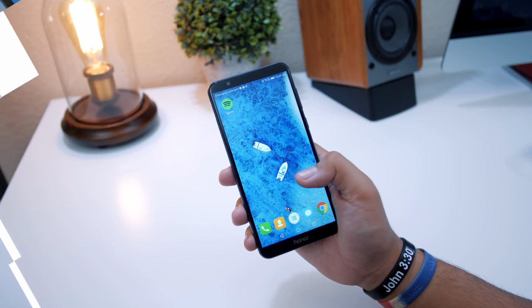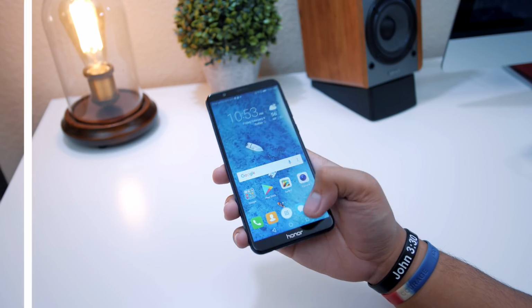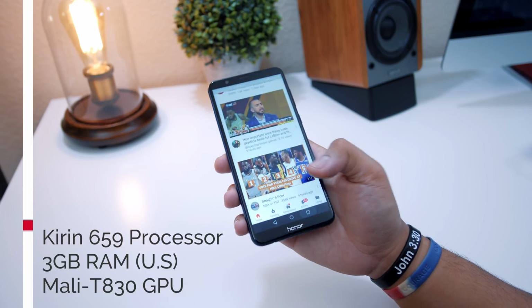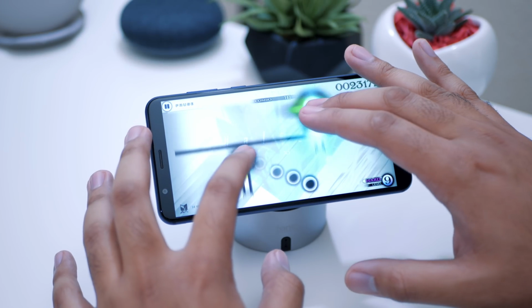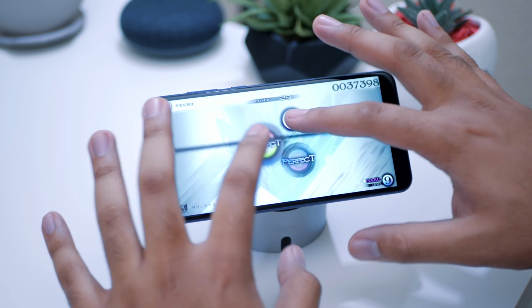Now, when talking about performance and software, in my experience, it was pretty much exactly what I expected, especially from an Honor device. Honor phones do have a good reputation for being very solid devices in terms of performance, and the 7X is no exception. Aside from the occasional budget phone hiccup and choppy animation, the phone runs smoothly overall, and it accomplishes everything I need it to. It's a pretty quick device.